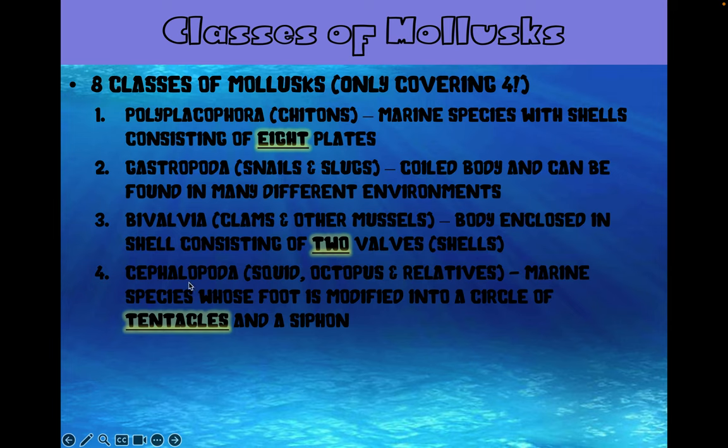And you have cephalopoda, cephala, head, poda, foot. So these are head foot. Basically, these are the squid, octopus and their relatives. And these are the most advanced of the mollusks and most advanced of the animals that we've talked about so far. But basically, their head breaks up into tentacles.